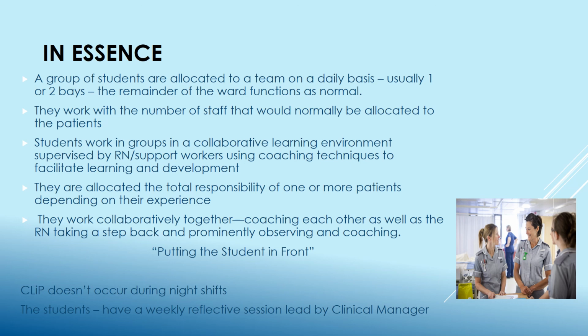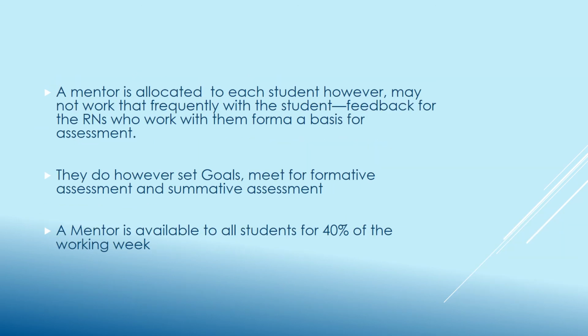What we found is it doesn't occur at night shifts because of the skeleton staff that you probably have, and ideally once a week the students will come together and reflect on how their week's gone. Each student is allocated a mentor, but they may not work that frequently with the student. Whoever is working and coaching them are the people who provide information for the assessment.